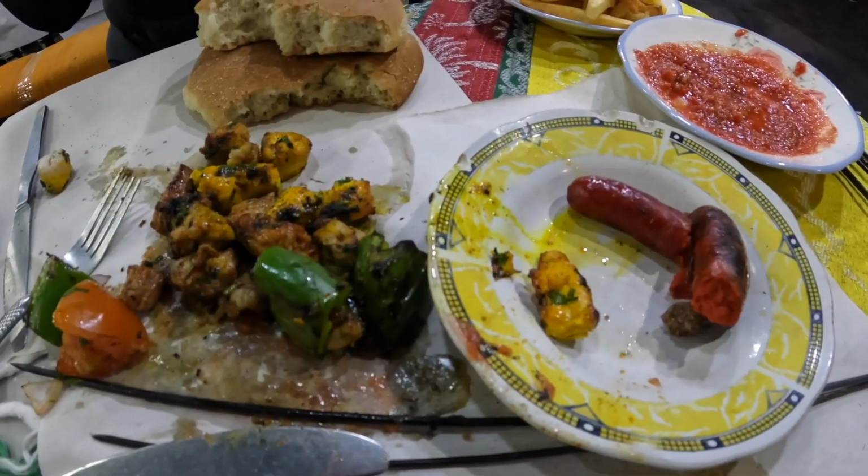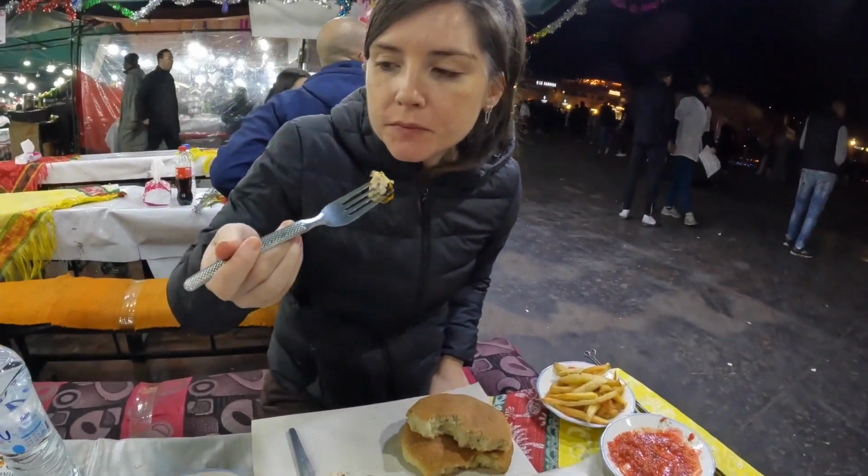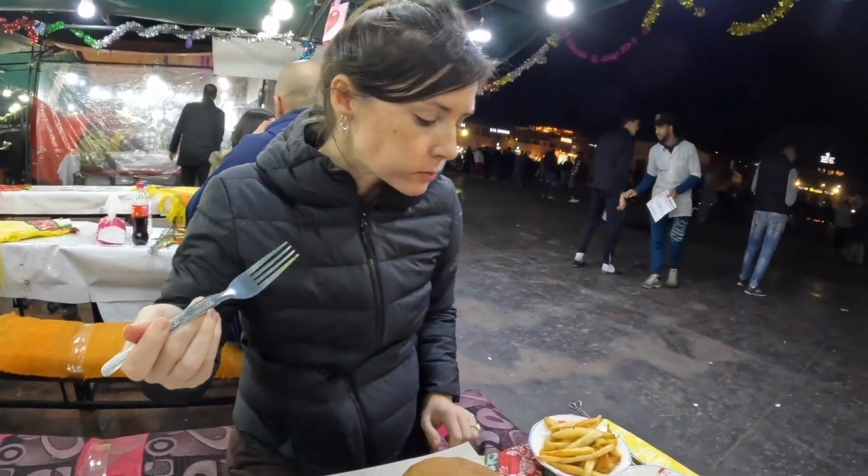Nice. So here's the main course. All of this cost about 150 dirham. Right, finished our meal. We had to give the waiter a bit of a tip, 20 dirham, which is about £1.20. You had to give them a tip? Yeah. But now we're going to go back to the Riad. So that is good night. Day 1 tomorrow. We will explore properly.